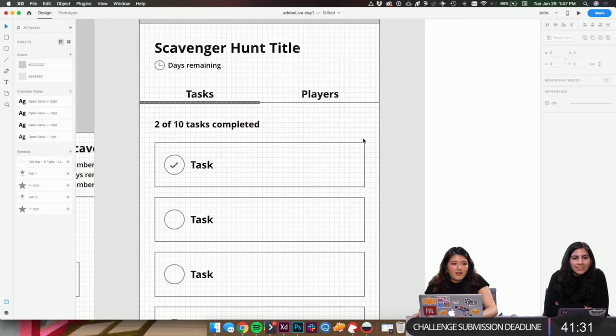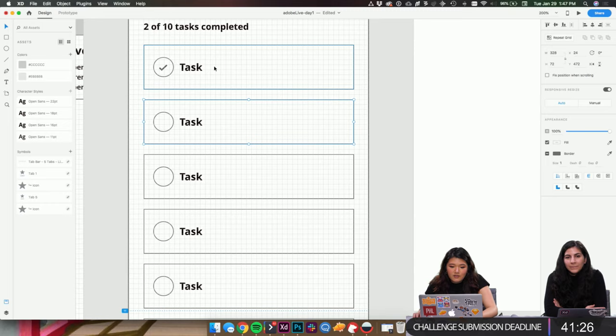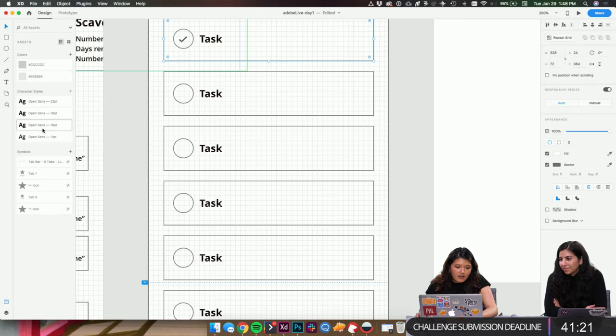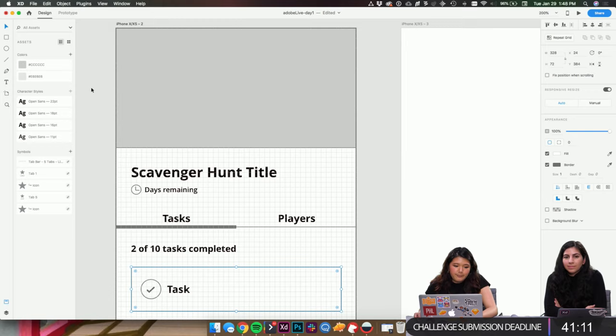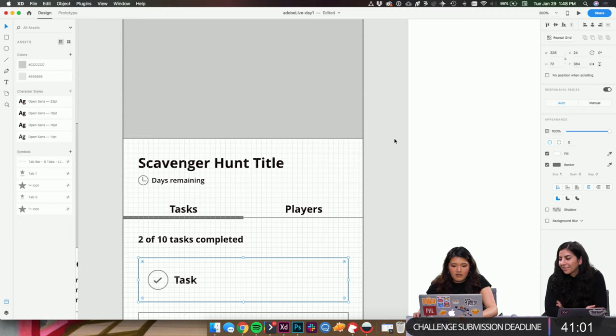Val's asking what my favorite go-to tools are in XD. Definitely the repeat grid. And I'm constantly using the side panel, more so when I'm doing high fidelity apps, like when I'm creating mock-ups for work. I have our brand's colors for the UI set already in my asset panel, so it's a lot easier to go back and forth and click here. So that's one of my favorite things.